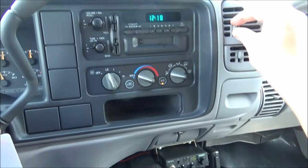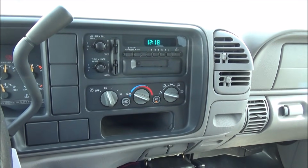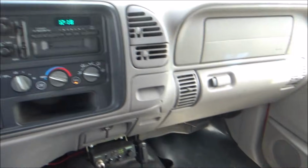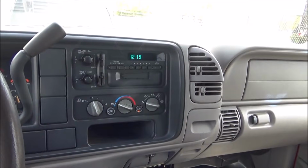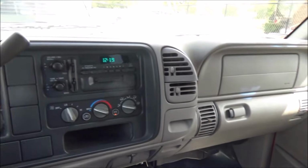And this AC is wonderful. Ice cold. Who needs a six-figure brand new Yukon Denali when you can just get this? And I mean, in my book, it's a nice, soft, comfy vinyl seat, ice cold AC in this blistering heat in the summer. I mean, this is basically a luxury SUV to me.